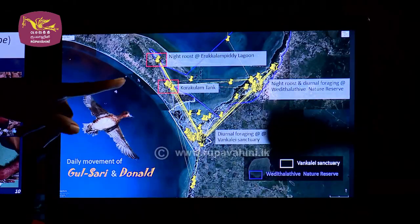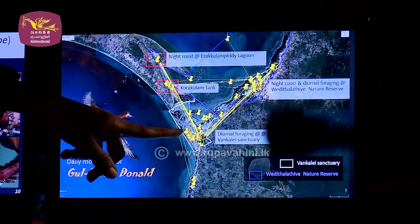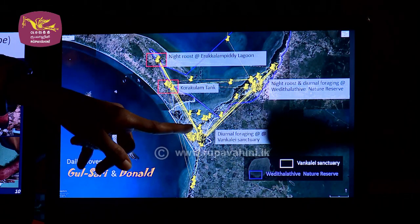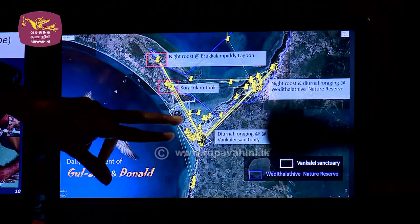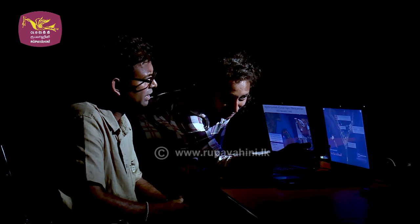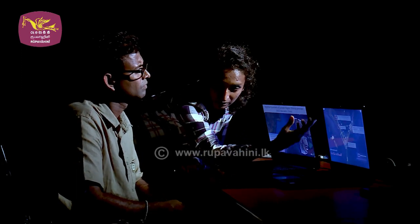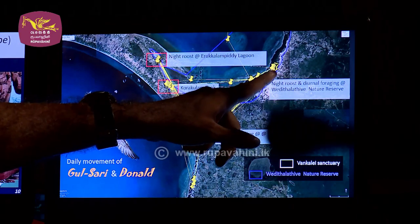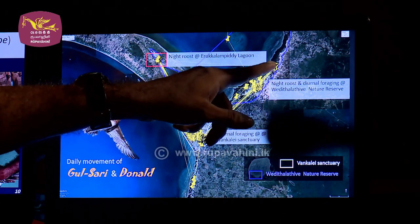Yes, sir. From the Korakulam tank where it was released, it first flew to Vankalai Sanctuary. This is the bird sanctuary, the Ramsar site, where thousands of migratory shorebirds, ducks and flamingos gather. Normally people go and watch. That's where the big flocks of ducks form, about 10,000 ducks at a time. From Vankalai Sanctuary, where they forage during the daytime, they fly to Vedithalathivu Nature Reserve, another foraging ground. So these two spots were frequently used by Gulsari.